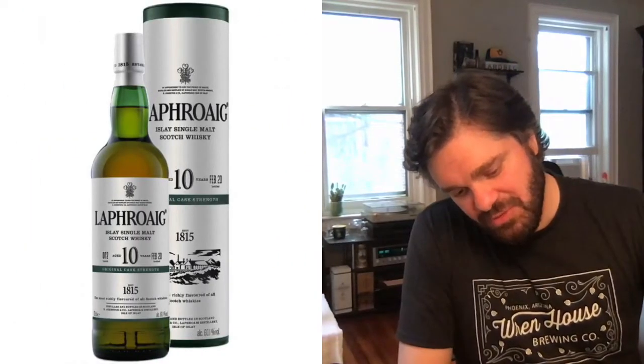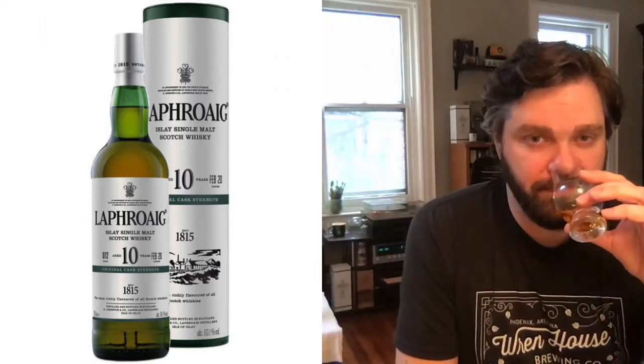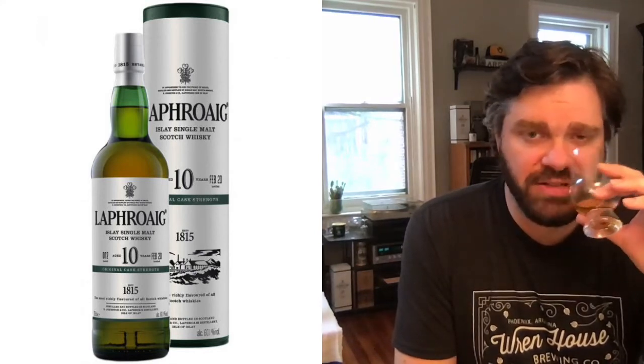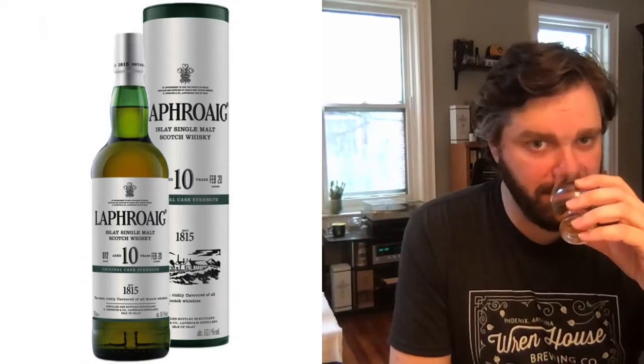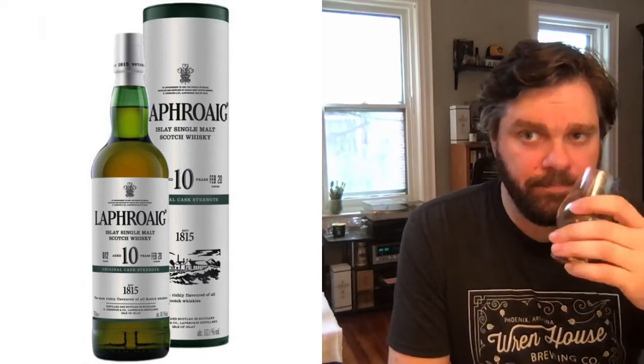I'm going to put a bit of water on this, going for about a full teaspoon here. Wow, fresh peat, honey. There's an herbal note. It's like sharp parsley almost, grassy. Butterscotch again, vanilla. A little bit of that apple, citric apple acidity in it. Milk chocolate, maybe. Very nice. Okay, we're going to give this another taste.